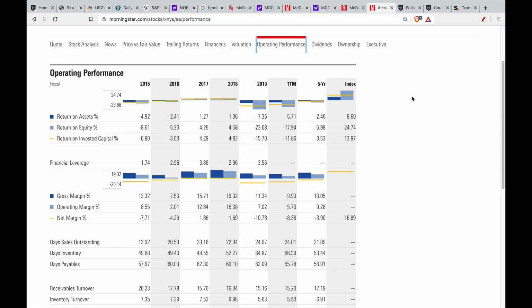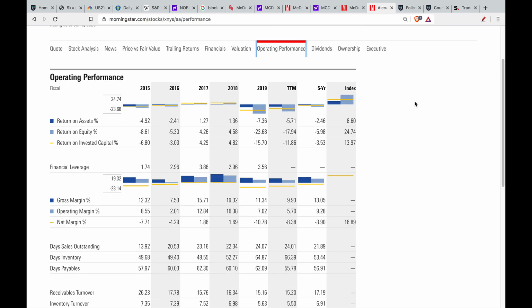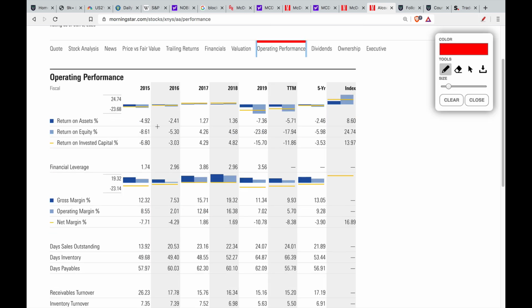But if we look at Alcoa, which is obviously in more of a commodity business, if we look at their return on assets, negative for many years or low single digits, quite negative in 2019, minus 7%, negative return on equity, gross margins are really in the low to mid-teens, net margins seem to be negative or just single digits, 1 or 2%, usually less than 2%.